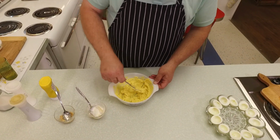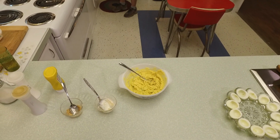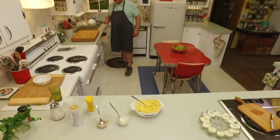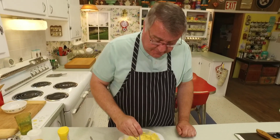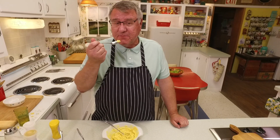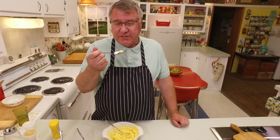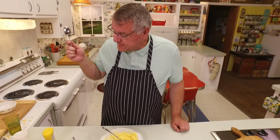Now, of course, what I have to do now is give it a taste test. The other thing is there's so many ways that you can get the yolks back into the eggs. If I was a real gourmet, I might put it in a piping bag with a star tip and pipe it back in a very fancy fashion. You'll see that sometimes people will do that. It's a beautiful presentation. You see a little swirl at the top, almost like a textured ice cream cone.